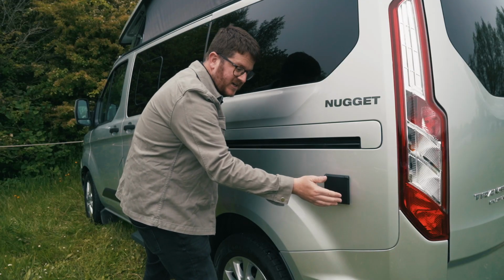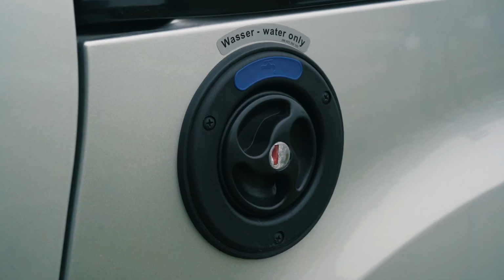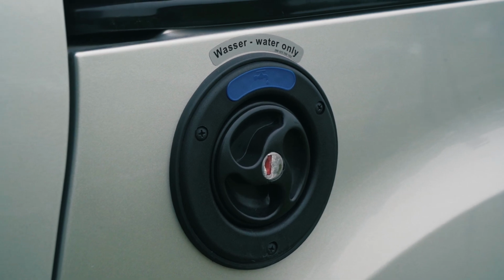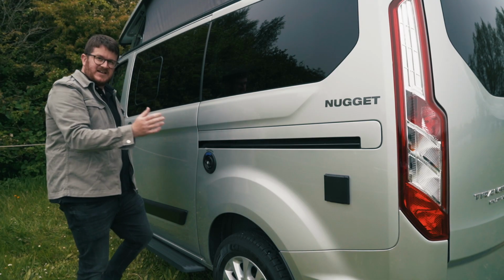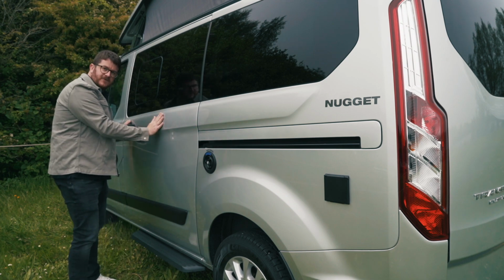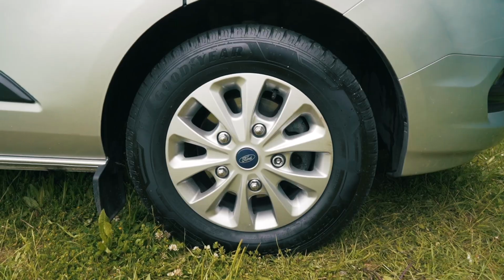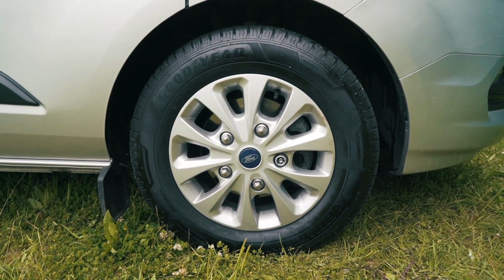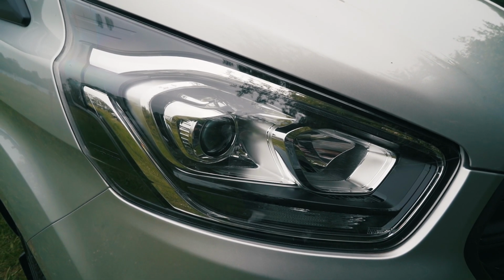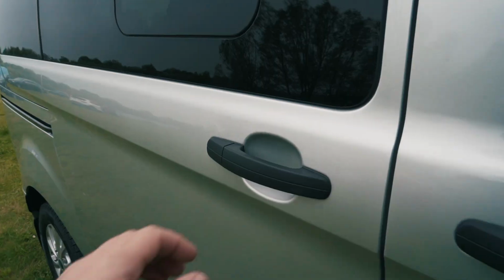So as we move further back, you've got the 230 volt supply for electrical hookup when you're on the campsite. Water filler as well for the onboard water tank. And quite uniquely in this size camper van, you have another sliding door on this side as well. Right, well that's a look around the outside, but we all want to see this awesome layout inside, so let's check it out.